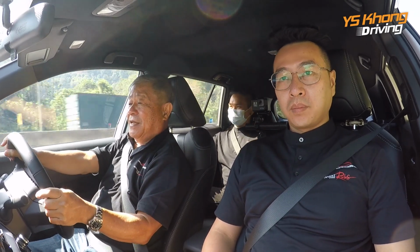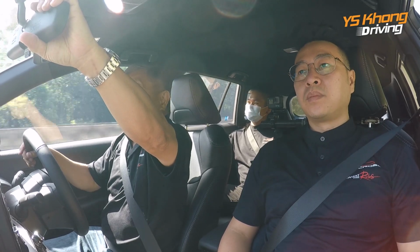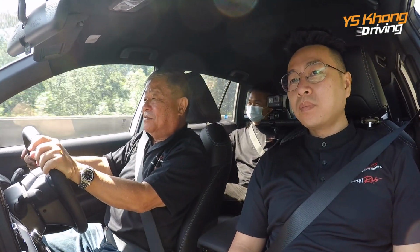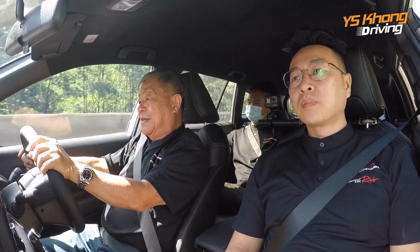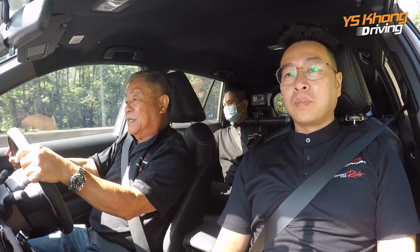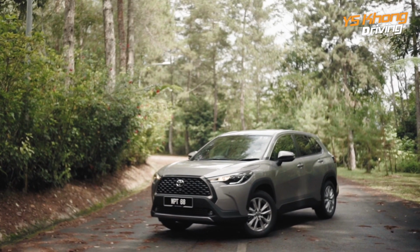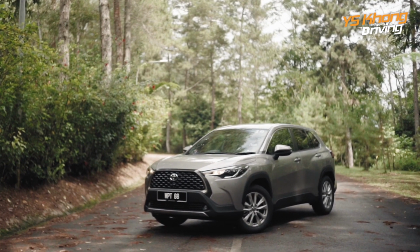And today we are in a car that a lot of people are waiting for, possibly the most anticipated launch of 2021, and it's also one of the earliest launches. We are actually a few days before the launch, and the video is embargoed until the day of the launch. So here goes. Well, we are in the Corolla Cross and we are on our way to check out the car.